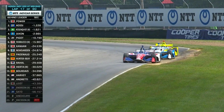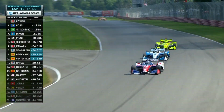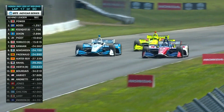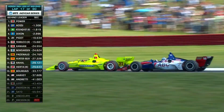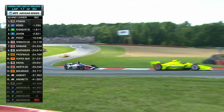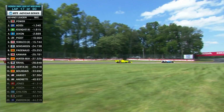Three-stop strategy requires hot pace, full push. They need to get by, and Newgarden's got trouble now from his teammate. What will Pagenaud do? And how much of a fight will the veteran put up? He will let Newgarden go by. A little tougher for Pagenaud, but he's also clean. Late move from Pagenaud, but Kanaan saw it coming and wisely left the door open to avoid the contact, knowing that they're on different strategies.